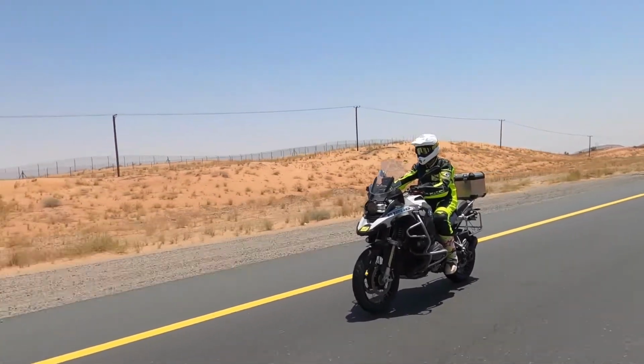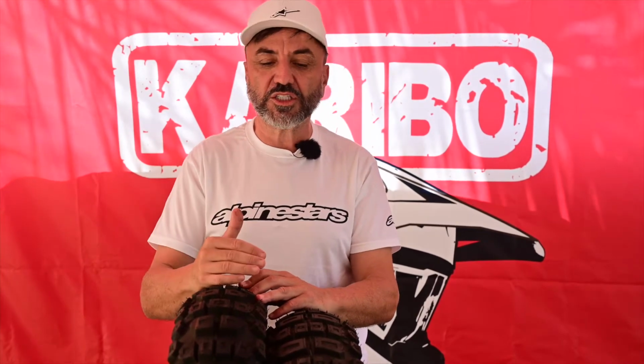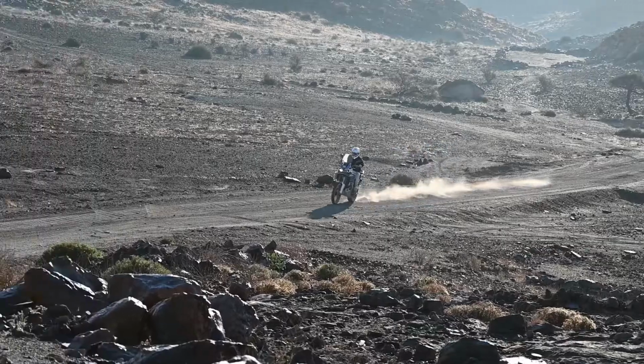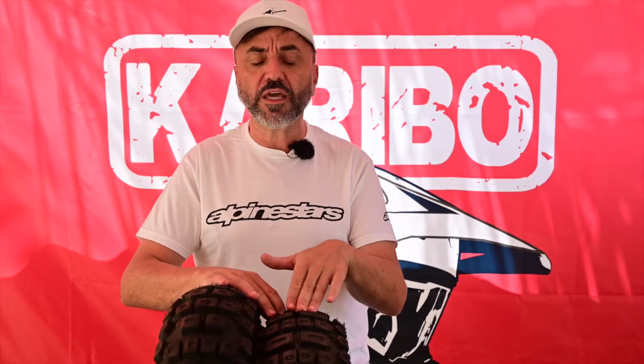Another big difference is not just the carcass, it's also the compound. Obviously the 723RH is made to have more traction in off-road and to give you much more grip when you go on sandy tracks and in muddy situations, which the 823KH, being a compromise tire, cannot give you. Even so, the 823KH, if you are riding on a very simple road or a dirt road, is a perfect choice because you have a lot of traction in that condition. Obviously, if you like to ride in sand, in mud, or in the forest, you have to move absolutely to the 723.